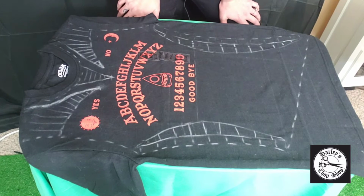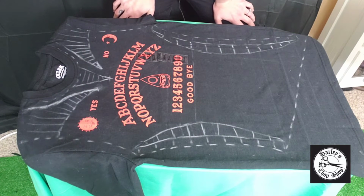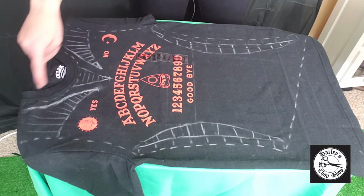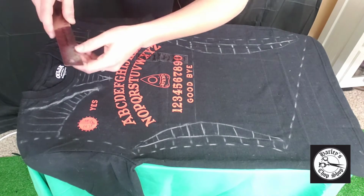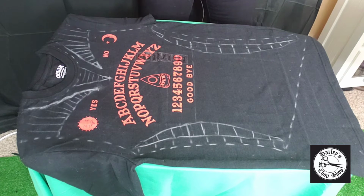Before we get chopping right down to business, let's be sure to go over this t-shirt design. So this is the Ouija shirt that I will be cutting for Aubrey. The way I'm gonna start out is, as close as I can, I'm gonna cut off the collar. And then I'm gonna take about an inch away from each sleeve to give it more of a tank top look.